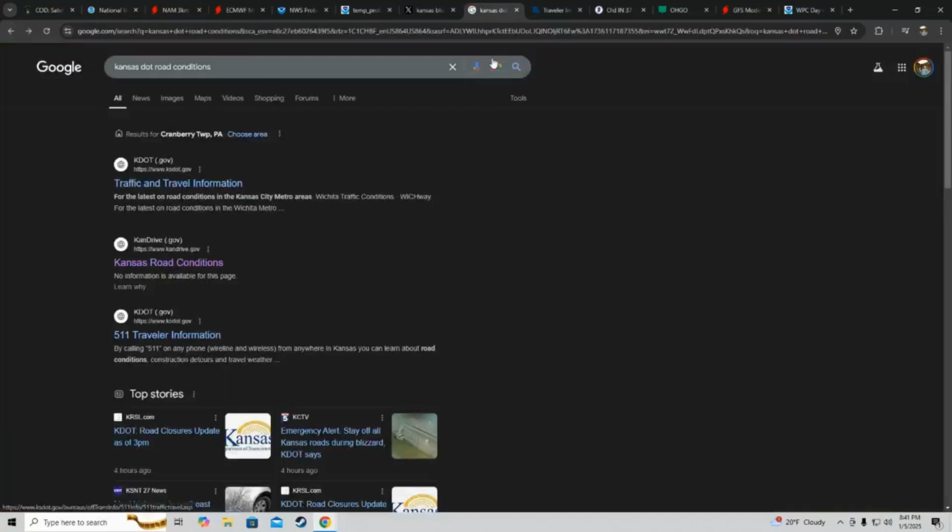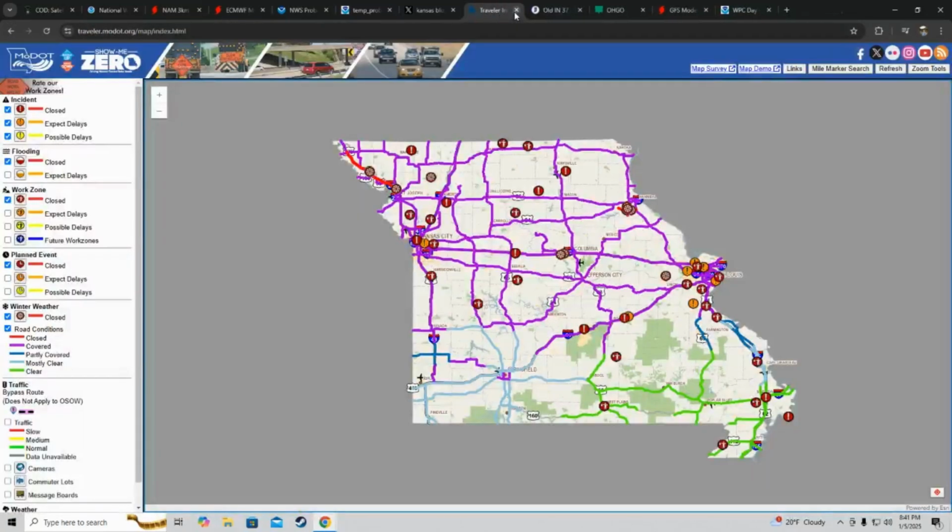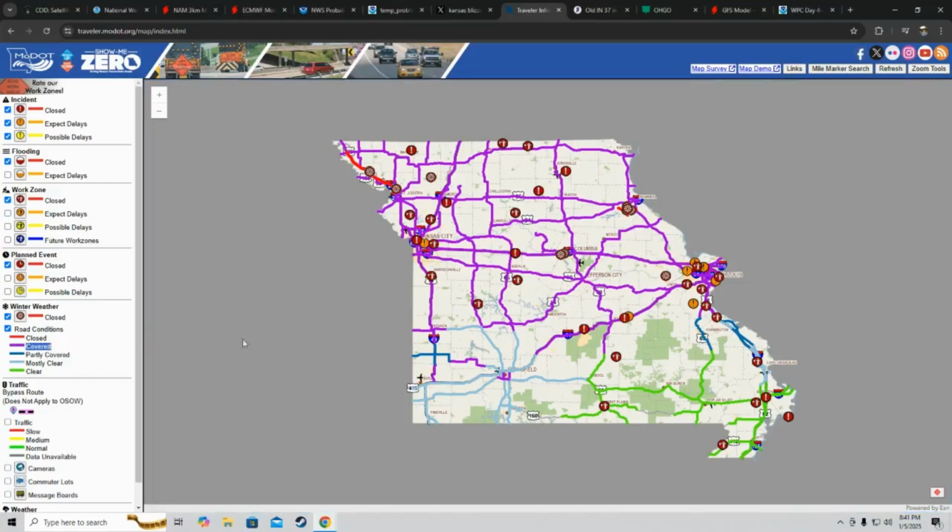But yeah, Kansas is dealing with rough roads, and we'll shift a little bit east. We're going west to east here. This is Missouri, as you can see. Also, the purple are covered roads with snow or ice, and that's most of the northern tier of Missouri, and then this one highway here is completely closed. That's in the blizzard warning. So Kansas City really impacted by the storm.